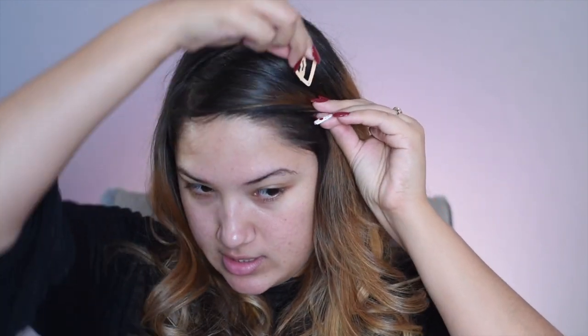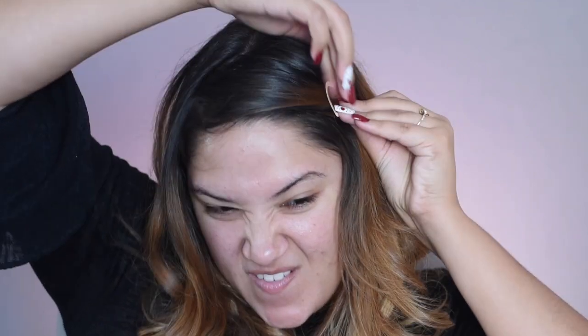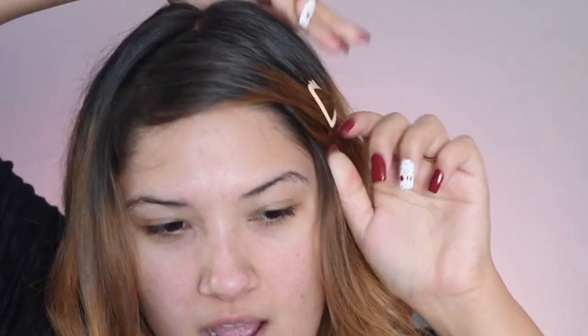Okay, first things first, we need to clip this fringe up. She's not working with me today, guys, and I need to take photos to send off for a casting, so I'm just gonna clip her up. What did I do with my clip? My strawberry clip. I'm gonna do a side clip for her. Side clip. Twist it. Oh, that didn't work at all.